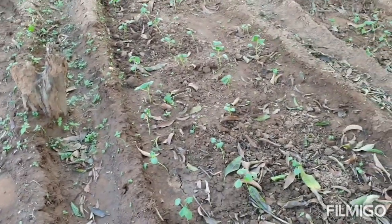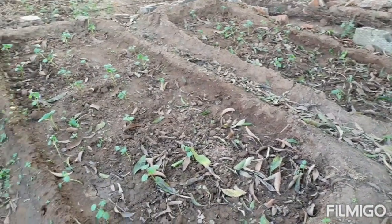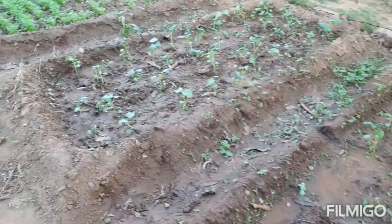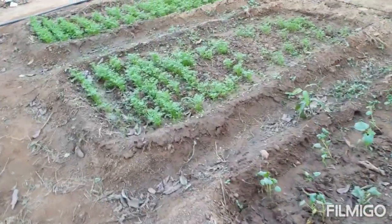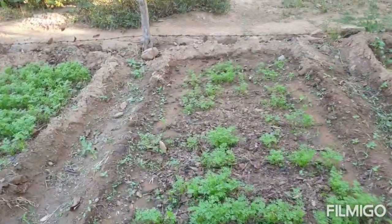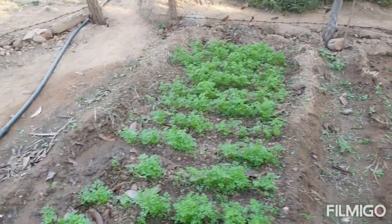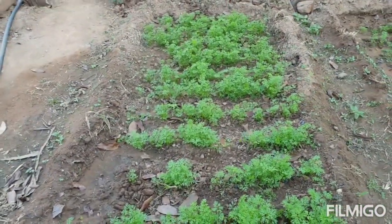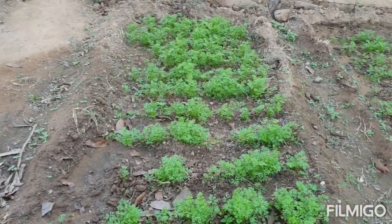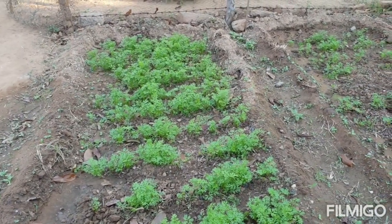The soil here is very fertile, very nice for farming. And these are carrots. This is still squeezed, so I'll find time tomorrow before I start filming to transplant the carrots to the other portion, for it to be free, to have space to grow properly. As farmers, you know what to do best.